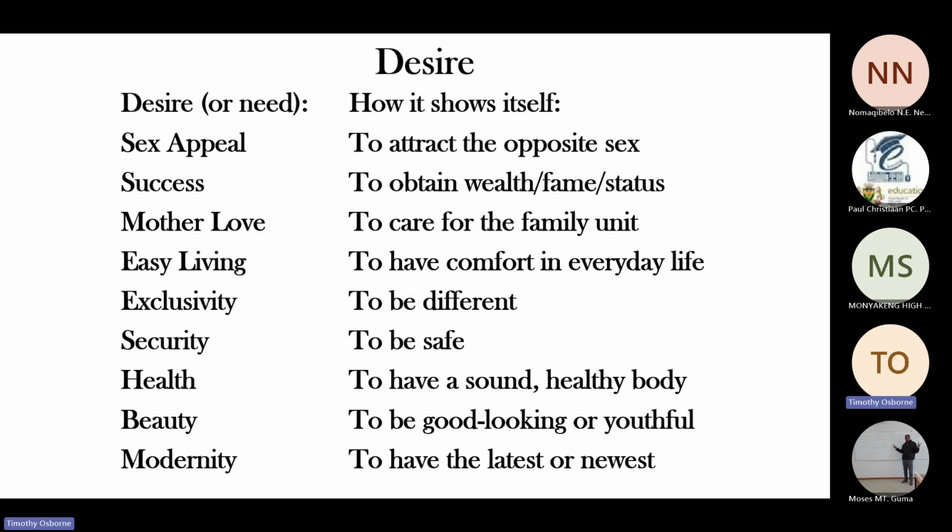Exclusive is different. It cuts out other people, makes sure that you stand out as somebody who's not with the crowd. You've got security. Safety, obviously, big issue in South Africa and in many countries around the world. Health. Who doesn't want to be happy and healthy? Beauty. Okay, that applies more to the ladies. Us men tend to regard ourselves as being handsome or rugged and good looking. But anyway, good looking or youthful, it says there. And of course, modernity. Having the latest or the newest, which is always a bad idea. Rather, let the stuff get tested before you get it.